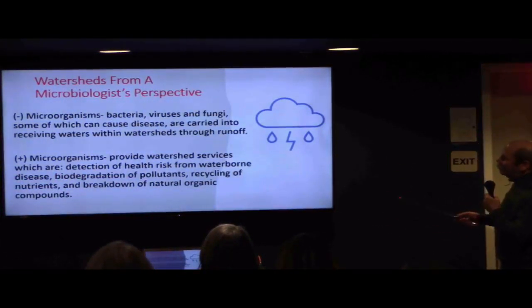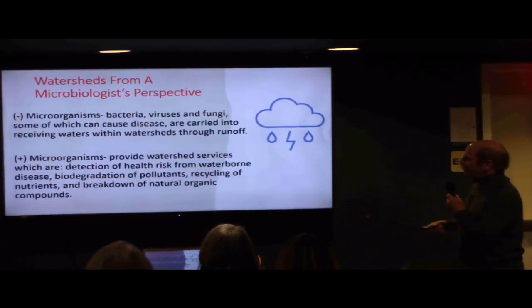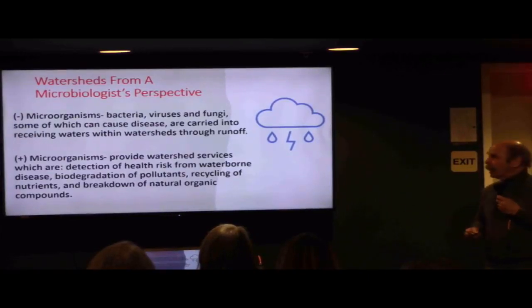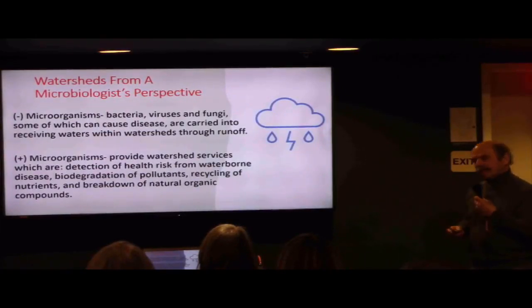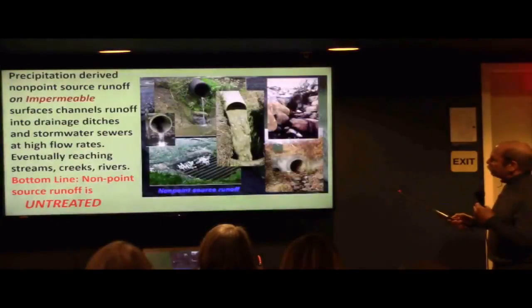Okay, so from a microbiologist perspective, in a watershed, in non-point source runoff, a negative thing is that you can have microorganisms, bacteria, viruses, and fungi that are carried into the receiving waters, and some of these are pathogenic. From a positive perspective, microorganisms that are in the receiving waters can provide watershed services. That is detection of health risk, biodegradation of pollutants, recycling of nutrients, and breakdown of natural organic compounds. So that's a positive.